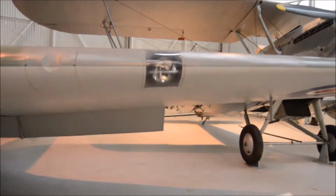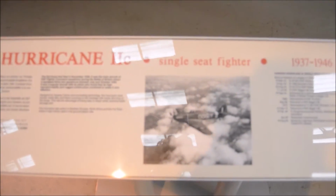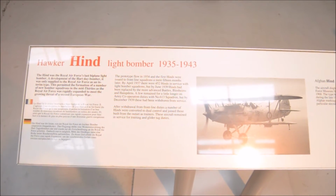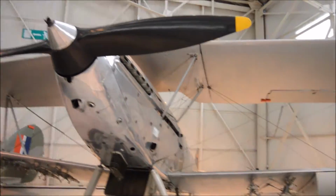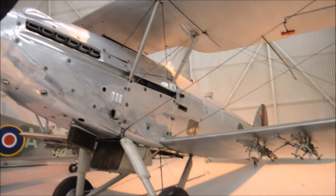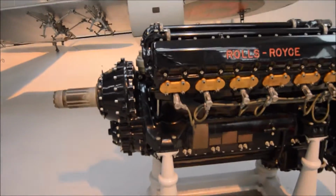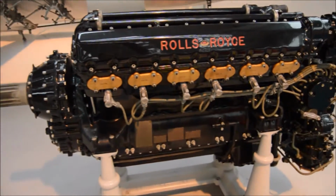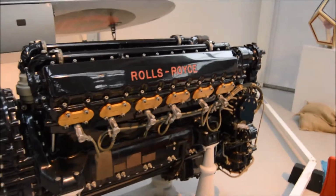This plane has a spotlight in the wing. Search plane. This is a Hawker Hurricane. Look at the guns in there. Bomb releases. And check out this Rolls-Royce engine. I'd so like to put this engine in a car.